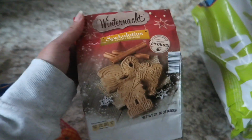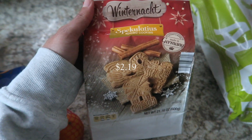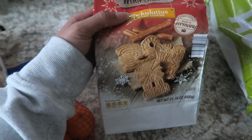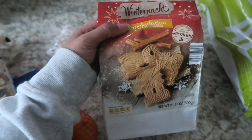Last but not least, yay, Christmas time. These are the Winter Knot speculoos spiced cookies. They're basically like a German cookie. They're really good to dip in Glühwein. They're really good to dip in hot chocolate, tea. So I grabbed some of those.